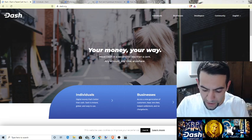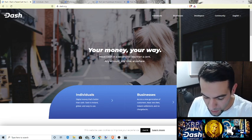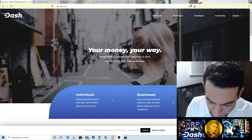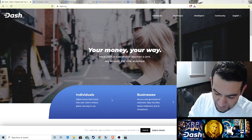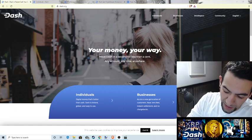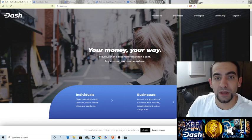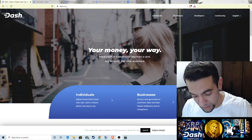So Dash is a fork of Bitcoin, and it actually started back in 2014. But in 2014, it was actually called Xcoin. And then it shifted on to Dark Coin. And today, as we know it, Dash Coin, digital cash. So in 2015, they changed it to Dash and stuck with the name. I didn't know that, so it's good to know.